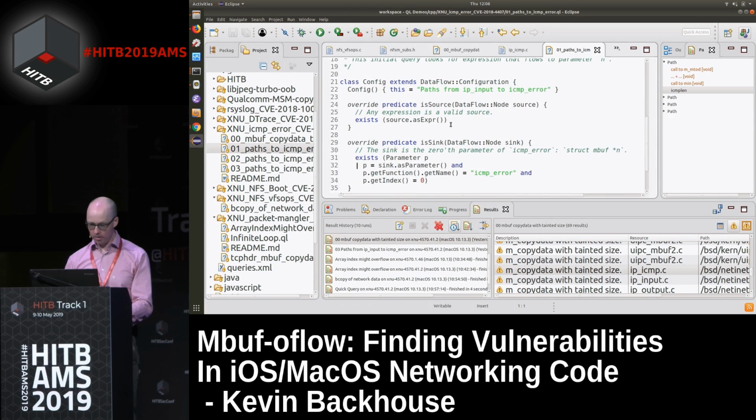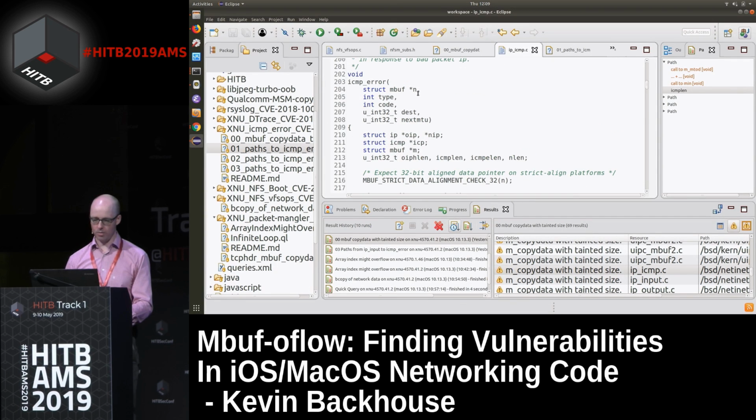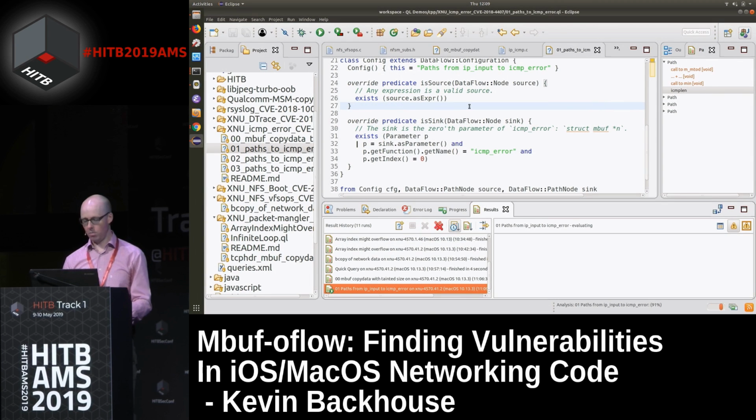What I started out with was this query where I basically just said, okay, I want the sink of the data flow, so the thing that it flows to, to be parameter 0 of the icomp error, because I want to know what this parameter is, where does it come from? And as the sources, I'm just going to say anything. I don't know. I'm just going to kind of look through them, see where might this come from.